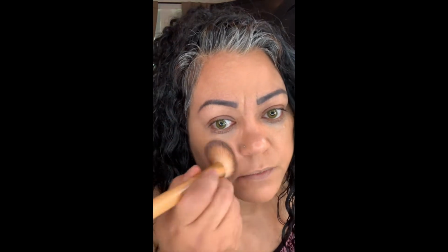This could be used with any makeup that you're using. It just has to be creamy, and it has to be moisturized. It can't be like a MAC makeup, because it's not going to work the same.